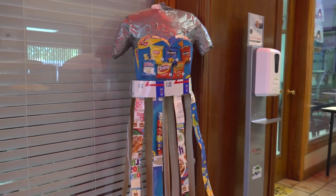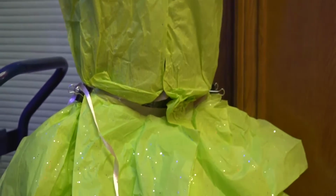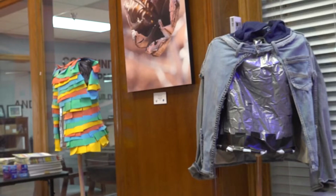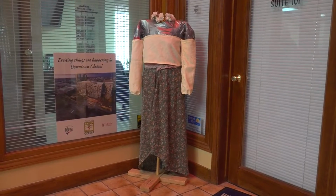So there's 3 groups with different age levels that you can enter in. And then you have to create something out of recycled stuff. It could be anything. You just make accessories, a dress, pants, whatever. But basically just to represent how much waste we have, but also turning it into something beautiful.